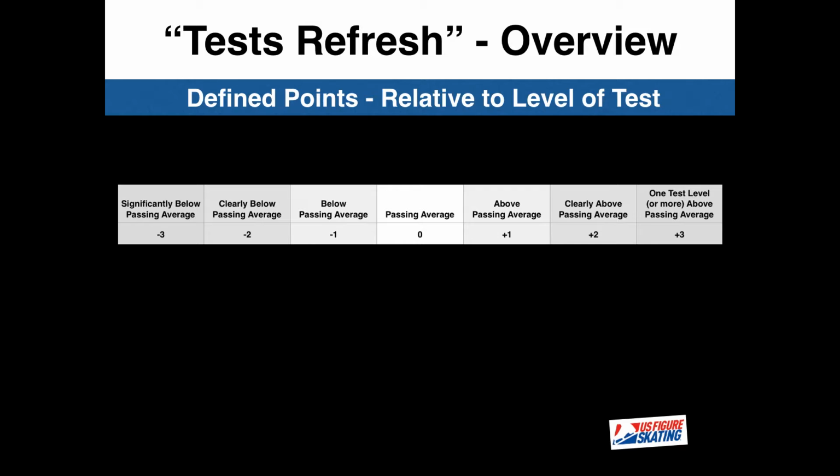So we've created the passing average, which is 0. If a test is above average, that would be a +1. If it's clearly above, that would be a +2. And maybe even above that, considering that might be more than one test higher, that would be a +3. Also, conversely, a test that's below passing would be a -1, clearly below a -2, and significantly below a -3.